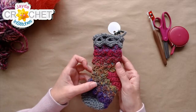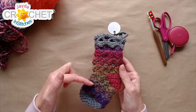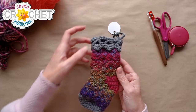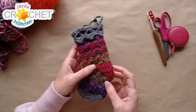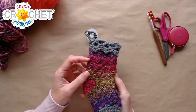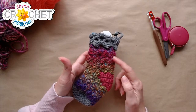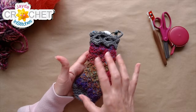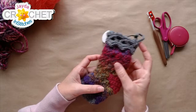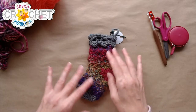I used a self-striping tweed style yarn for the base of the stocking and gray for the toe and the trim. And I was really using up some scraps on this, and I just love how this one turned out. It's just so darn cute. This is a Lion Brand Ferris wheel yarn that I used for the base of the stocking. So solid toe color, heel color, but like a wild variegated middle.